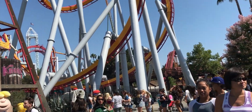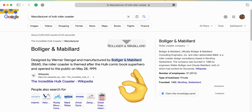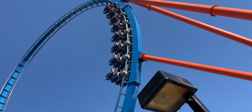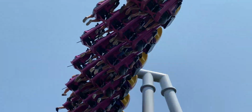As for multiple inversions, I would recommend coasters made by Bolliger and Mabillard or Mack Rides. You can just Google "manufacturer of [insert name] roller coaster" and Google will tell you who made it. B&M coasters have a track style that looks like this, and their looping coasters, whether it be sit down, floorless, or inverted, are generally on the more graceful side, which is why I would recommend these for going upside down multiple times.